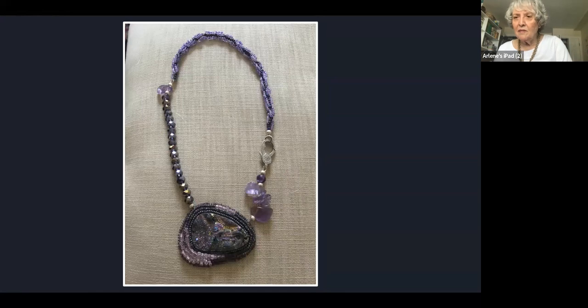Now this one is a druzy in the middle, and it has beads around it, the very tiny seed beads and some larger crystals. And then it has a clasp that's got stones in it. This was a gift for a friend of mine, and we did some bartering. And I love giving things to people that I know they're going to enjoy. Continue.